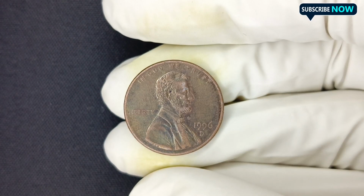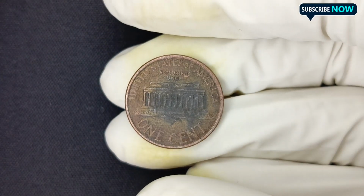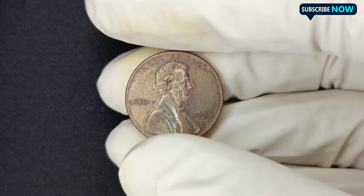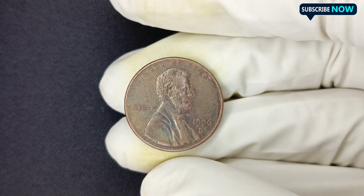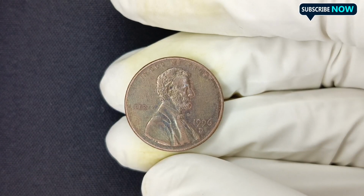On the obverse side, we see the iconic portrait of Abraham Lincoln, which has graced the 1-cent coins since 1909. This was the first U.S. coin to feature a historical figure, making it a revolutionary design at the time. The reverse side, which features the image of the Lincoln Memorial, was introduced in 1959 as part of a series of changes to American coinage. However, these design elements would soon take on new significance as the story of the 1996 1-cent penny unfolded.